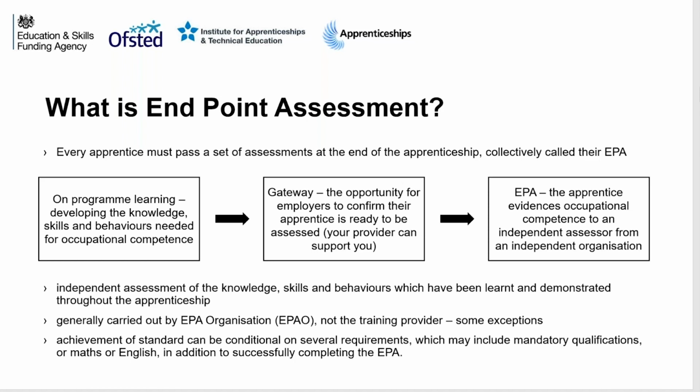The apprentice schedule looks like this. So the left-hand box is the time spent on programme. It varies by occupation and level, but will be a minimum of 12 months. The middle box is where the employer and training provider spend time with the apprentice to confirm if they're ready for the final assessment. And the third box is the EPA. EPAs are an independent assessment of the knowledge, skills and behaviour which have been learned throughout an apprenticeship, and test the apprentice's ability to apply them in the workplace.